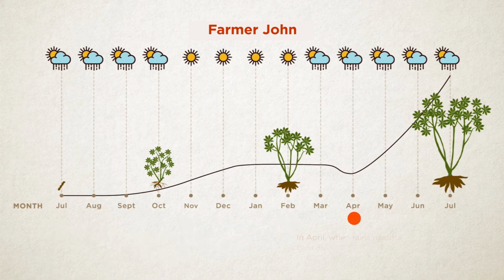In April, when rains resume, the cassava uses the starch stored in the roots to grow stems and leaves very quickly. John now waits until the end of June to harvest his crop. That way, his cassava receives another 3 months of rain and can bulk at maximal rate. He obtains a good yield.